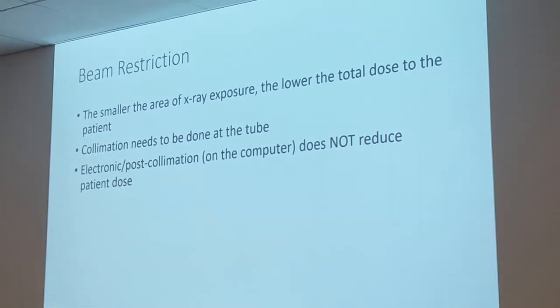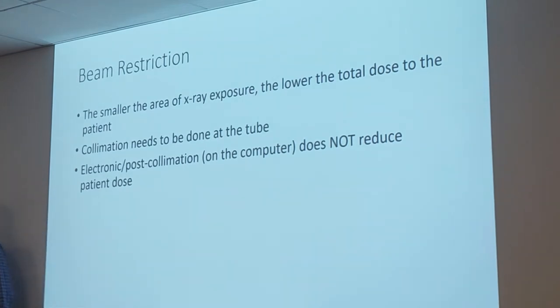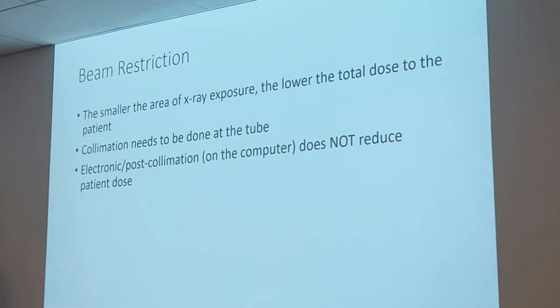Yes, all the time. So that is called post-collimation. That's called cropping. Sometimes they do that because when you shoot the X-ray, there's this kind of fuzzy white edge on the image, and they just don't want to flashbang the radiologist with that bright white. So they cut off the white so it's just nice and dark for the radiologists. But some people do it because they just suck at collimating, and they want to make the image look nice for the radiologist. But if you are post-collimating, did you actually reduce the size of your X-ray beam?